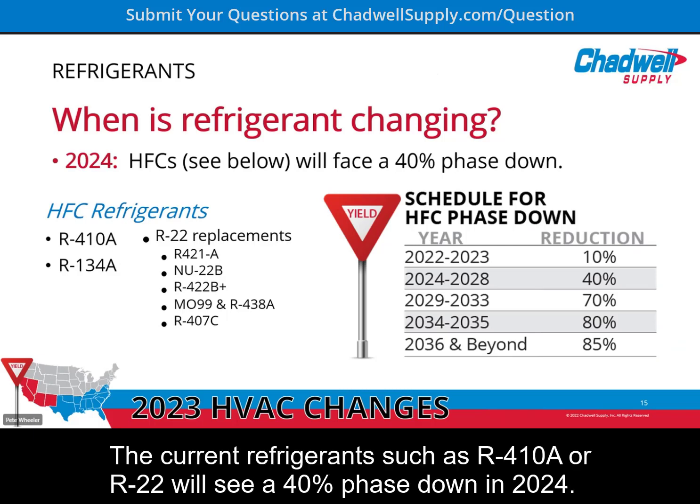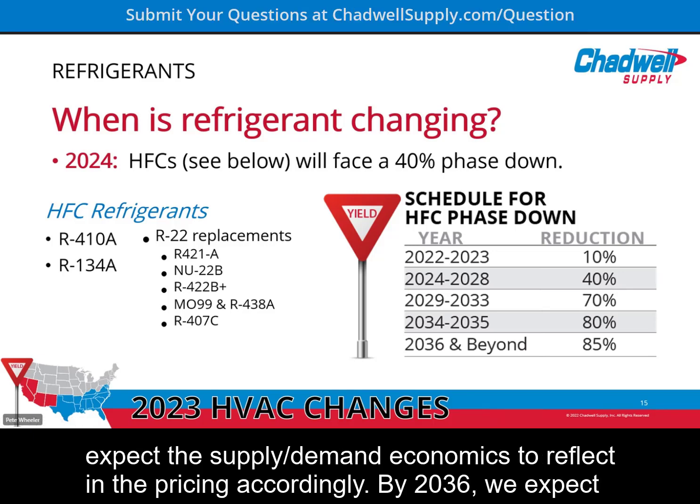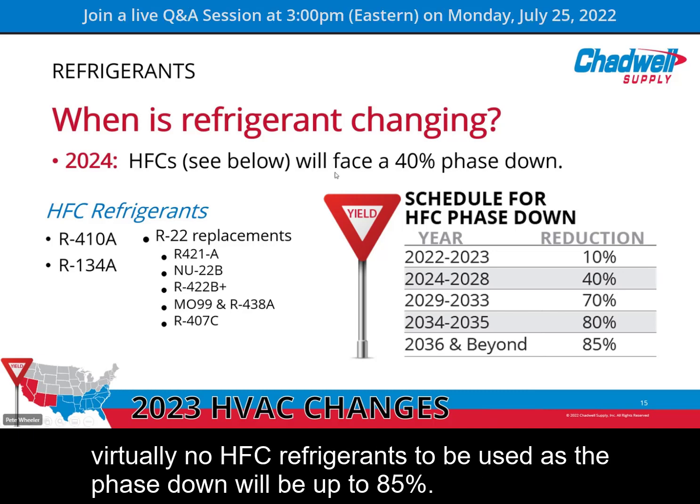The current refrigerants such as R410A or R22 will see a 40% phase down in 2024, and this should drive demand up. Supply of R410A will be significantly constrained, and we expect the supply-demand economics to reflect in the pricing accordingly. By 2036, we expect virtually no HFC refrigerants to be used, as the phase down will be up to 85%.